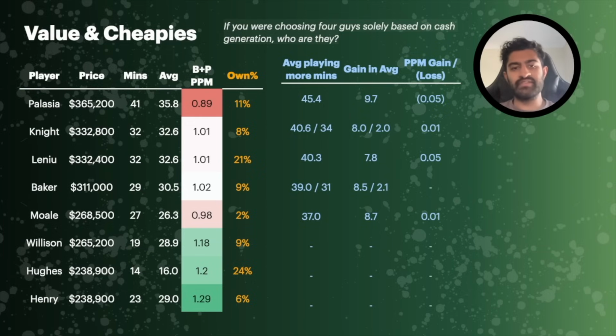So again, similar thinking: ideally start with a guy who's a little bit more expensive that I can use to downgrade to some of the other guys if I get it wrong at the beginning of the year. I've seen a lot of people starting with someone like Liam Knight or Spencer Leniu. 21% owned for Leniu, 8% owned for Liam Knight.